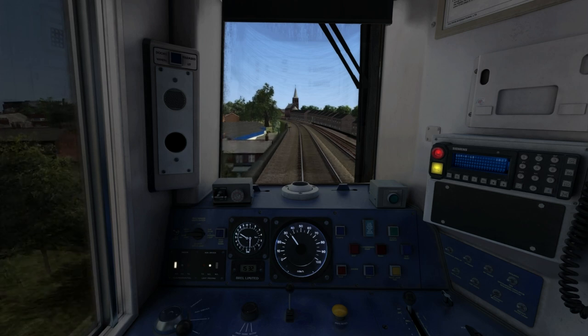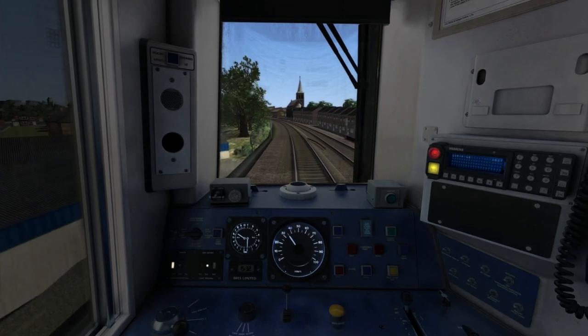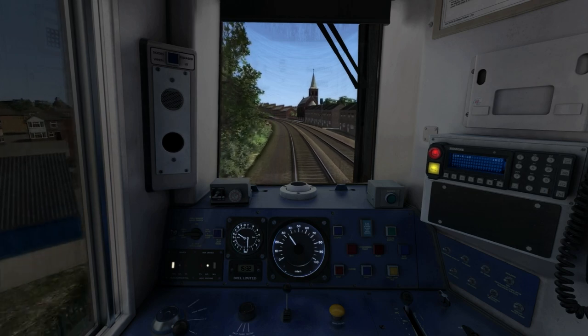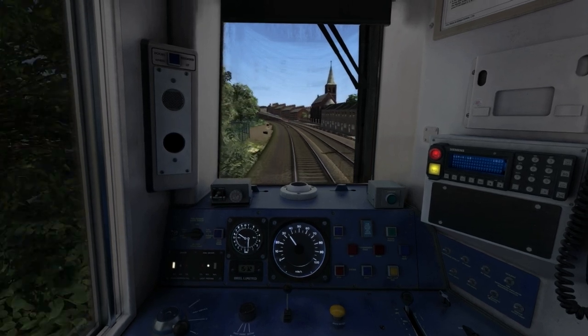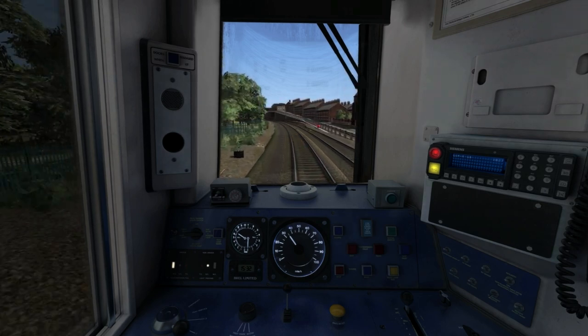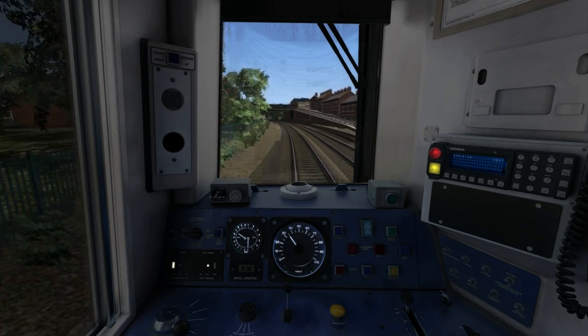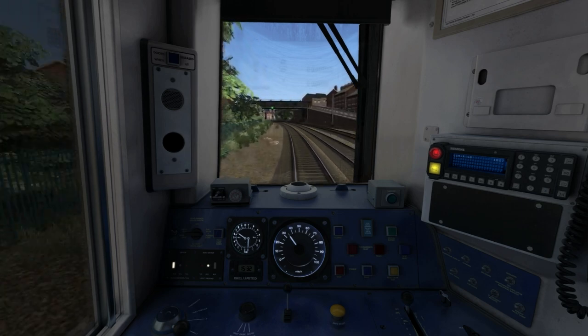So we're down to 35 miles per hour just before the speed post here. I'm now going to allow the train to coast for a moment, but as we enter the overhead wires in a moment, we're going to be going downhill just very briefly, a gradient of around 1 in 100, so I'm going to have to use the brakes just to ensure that we don't end up breaking the speed limits.